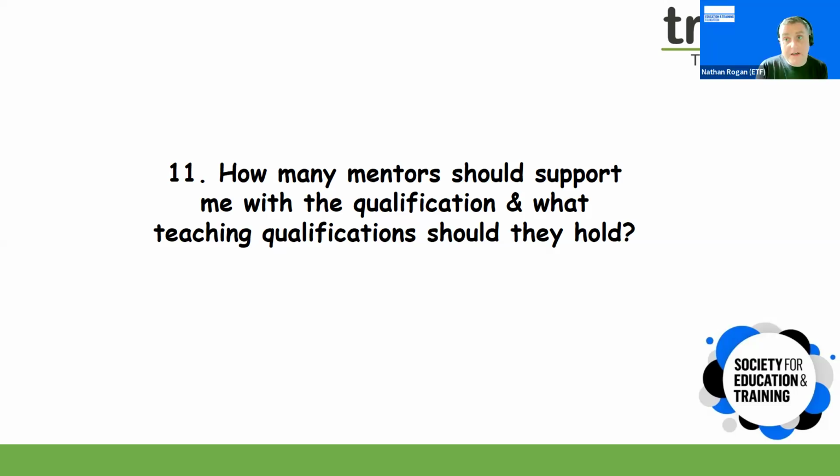Trainees shouldn't be expected to find their own mentor. That's definitely worth pointing out. They need to be provided by the college or university. I think the provider really should be identifying, training, and supporting the mentors in that role. There are qualifications that the mentors could do, but that's to be decided by the provider themselves.